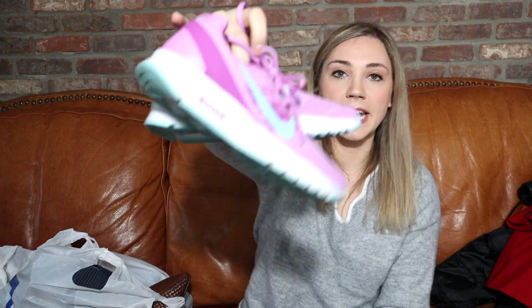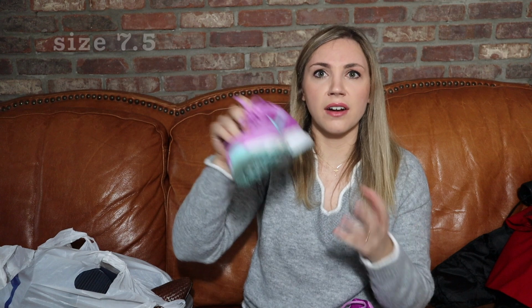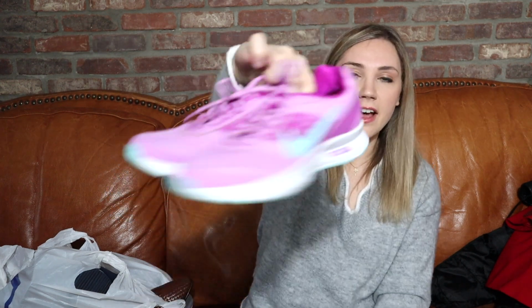First up, I've got this pair of purple Nike Air sneakers. They're in great condition. I'll pretty much always pick up Nike sneakers if they are in good shape. I see a lot of them that are not in good shape and just not worth it, but these are a pretty easy 25 bucks. There they are, aren't they cute?